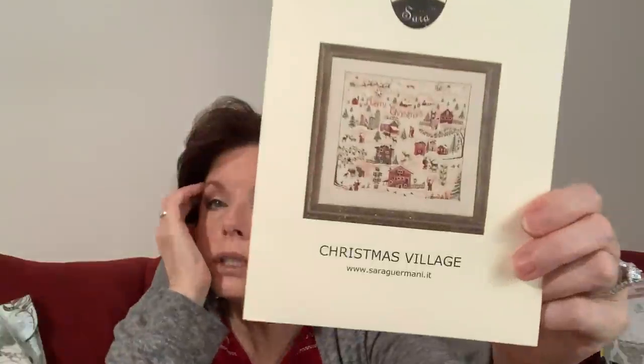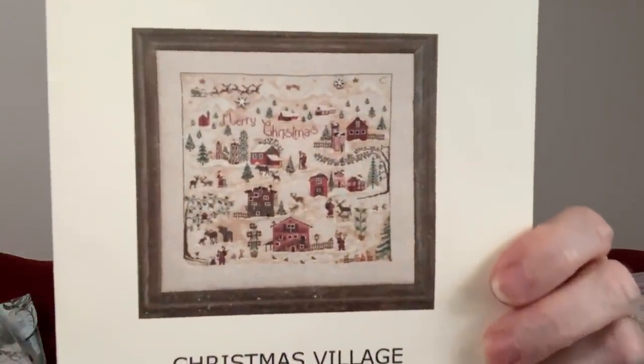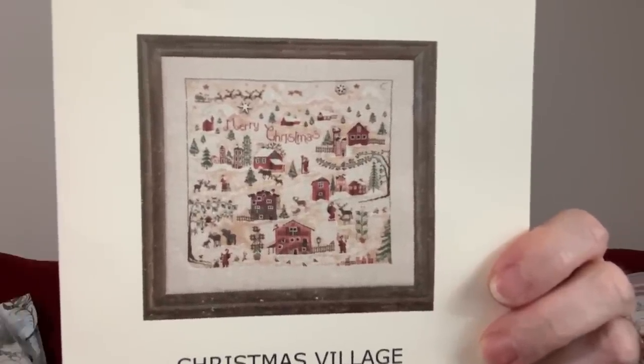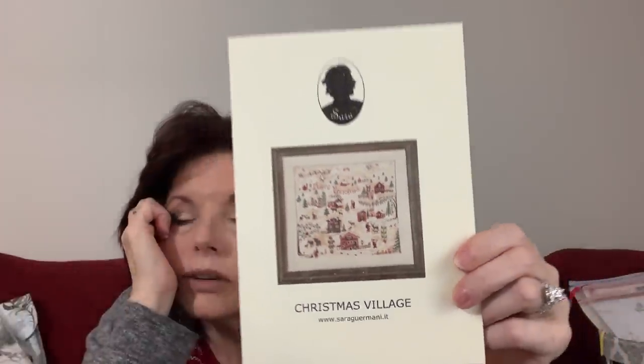This one is Christmas Village by Sara Garamani. She's an Italian designer. Really hard to see this because it's a small picture, but I'll hold it up as close as I can. So this is Christmas Village by Sara. This one I had started on a piece of fabric, didn't like it. This was probably a couple of years ago, so I restarted it. And I just picked a piece of 16 count. This looks like milk chocolate. 16 count.